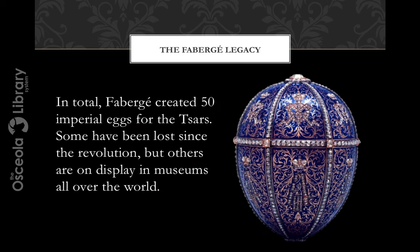In total, Fabergé created 50 imperial eggs for the Tsars. Some have been lost since the revolution, but others are on display in museums all over the world. And now you're going to have the chance to make one of your own.